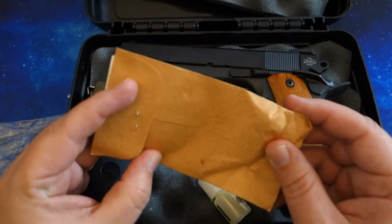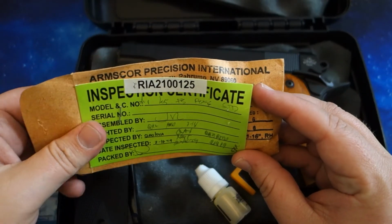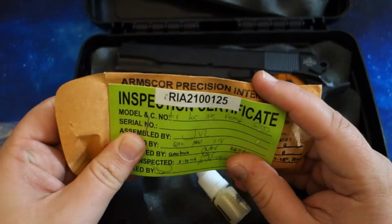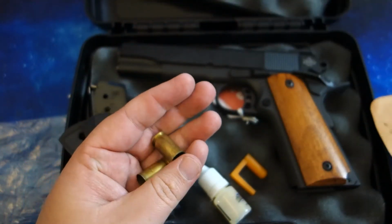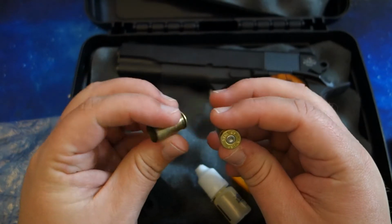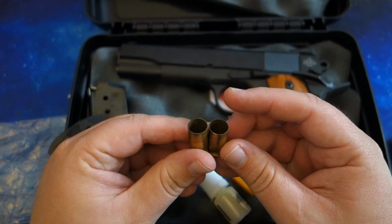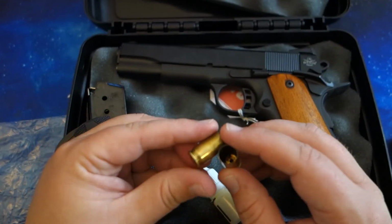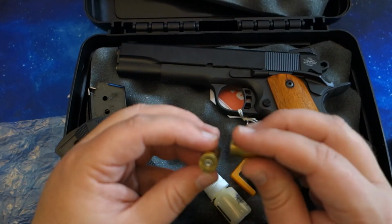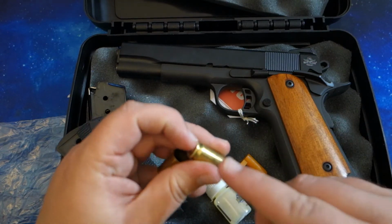Then it comes with the spent rounds. If somebody can tell me why they do this, I'd like to know. Because I don't know what you can learn from this. The bullet would have the rifling on it, I would assume, so I don't know what you get from a couple of spent casings. There's no imprint or anything on there, other than obviously where the striker pin hits.